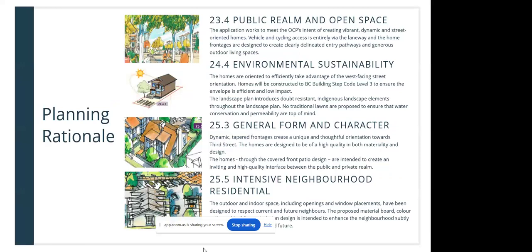So as mentioned, the 4 key design guideline areas, where I've just highlighted some of the items that are also mentioned in the staff report, is public realm and open space. As you could see in my initial rendering, and we'll address later in the site plan, ensuring that there really is an inviting interface between the outdoor living space that we've created along 3rd Street, creating a well-lit, downlit, and accessible pathway along the side of the house that takes you to the front entryway, and really creating a positive, engaging interface between that public-private engagement along the street.